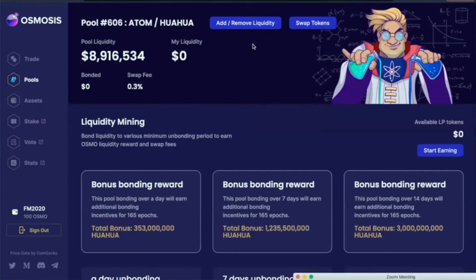Now, here you can see add, remove liquidity. You can see that I have no liquidity. These are the swap fees. This is how much I've bonded. In fact, I've not bonded any. And these are the bonuses.